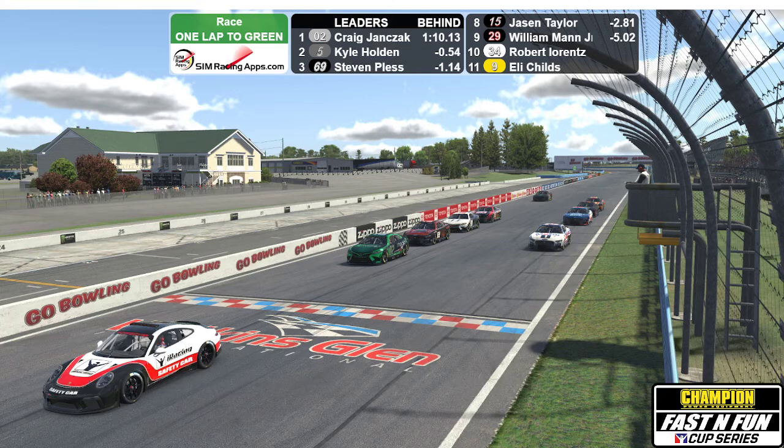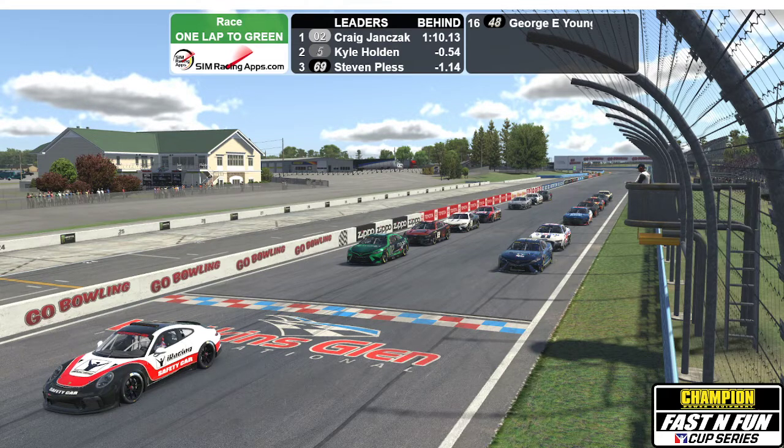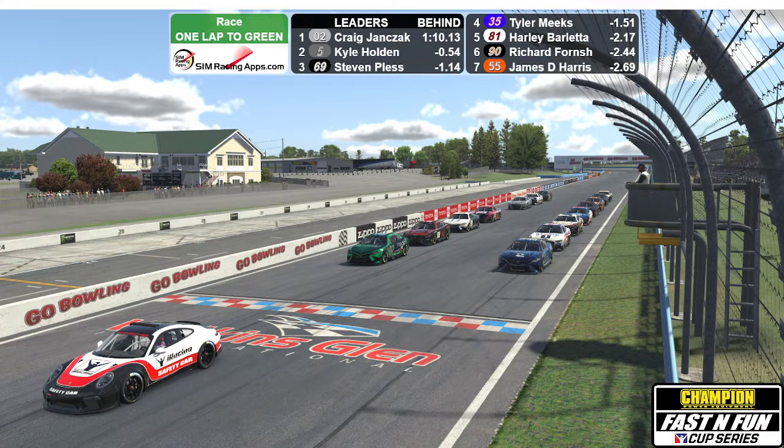So in this lineup, of course, on the first front row, Craig Jantic will be in the 02. The 5 is Kyle Holland with that 69. That will be Stephen Pless up on the grid. In the 4th spot here, we will see that being piloted by Tyler Meeks there in 35. The 81 is Harley Barletta. Richard Fornshell will be in the 90. The 55 is James Harris. In the 8th spot will be Jason Taylor.